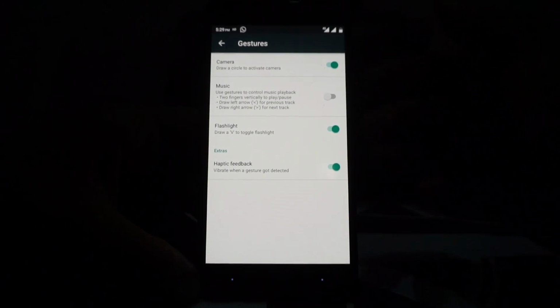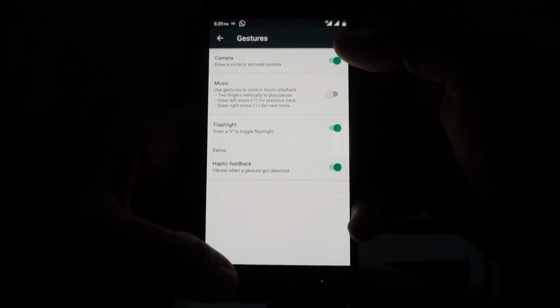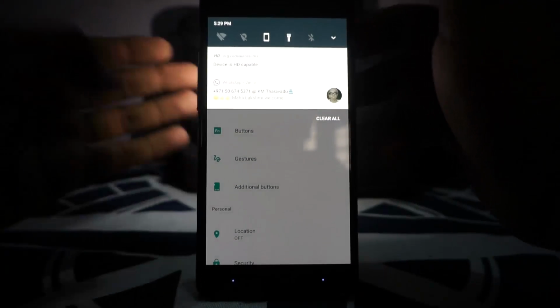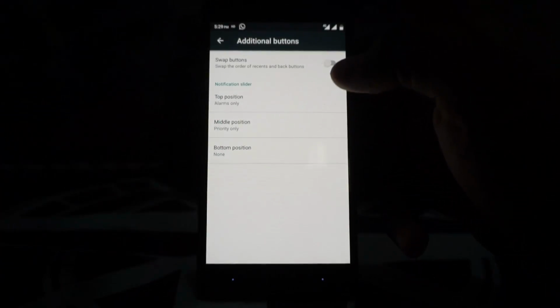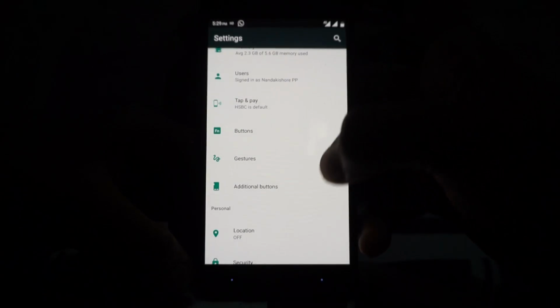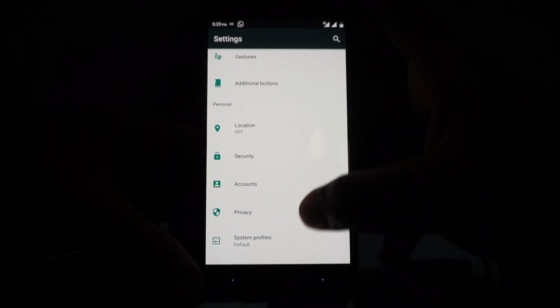The gestures are working, and this does work out really nicely. I have actually used camera and flashlight, and it does work. And one more thing, the flashlight is working, and that is something which I really appreciate. Additional buttons, the slider is working, and I do use slider more than often, and I have found it to be pretty good in most regards.